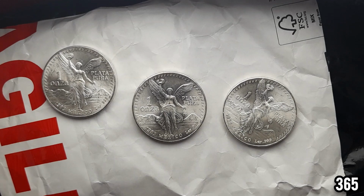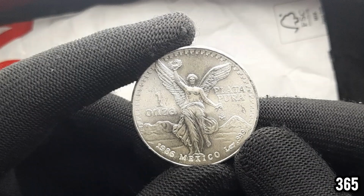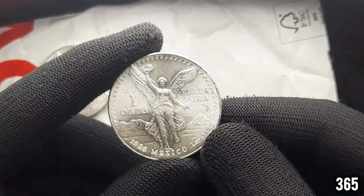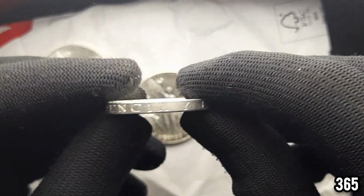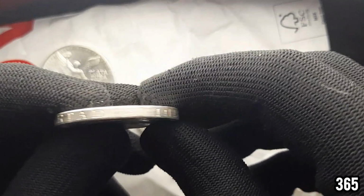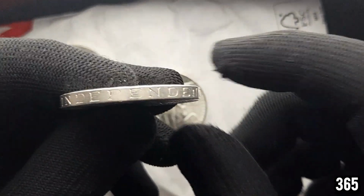Silver Forum, and he's an older gentleman. I'm not sure exactly of his age, but you can tell he's an older gentleman just by his extensive collection and the length of time that he's been stacking. So I bought a number of these older Libertads from him in the past. You can see these are over 30 years old, absolutely gorgeous pieces of silver. I much prefer these over the newer Libertads. They've got this writing around the edge.